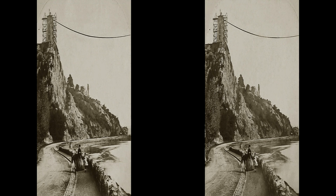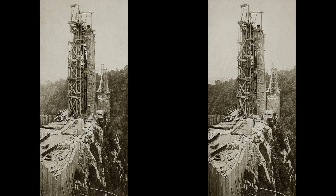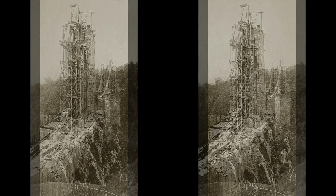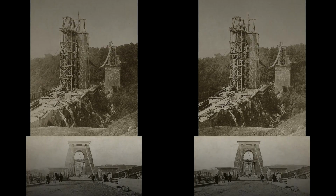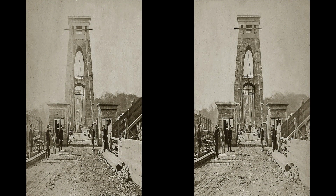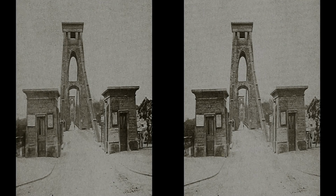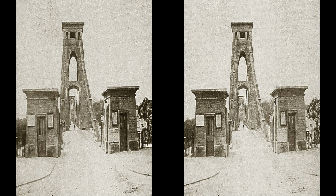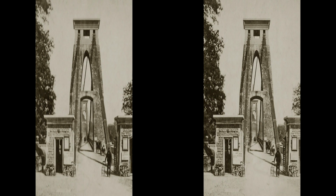These images show some of the construction work on the bridge, going through to completion of the toll booths and the road surface and preparing for completion. The completed bridge in 1864 has changed little, as we can see from comparison with my recent stereo photographs. It is 412 metres long and the deck is 101 metres or 331 feet above high water of the Avon below.